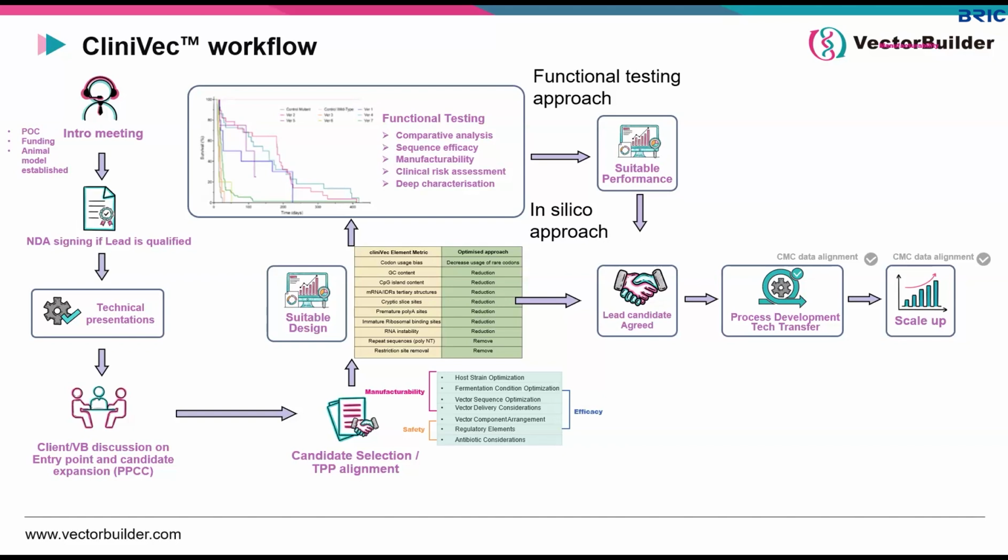Then normally we look at a technical presentation, and we would present your design, your multiple designs, if you want to have multiple designs, and we would sit down and discuss with the client maybe your entry point and the candidate expansion. So we've coined a term called price per clinical candidate, which is PPCC. This is a tool or a metric that we're hoping will catch on with some of our clients, that in order to request more candidates, you would have to maybe expand your price per clinical candidate. And then this will allow you to ask for, or include it as part of your grant applications, talk to your investors about it, talk to your colleagues about it, and see if you can actually generate more candidates.